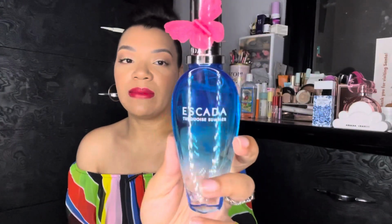I wore this a couple days ago and I got a compliment on it, so I really have been enjoying this one. It's really inexpensive. I think I paid like 30 something, $40 for this bottle. This is a 1.6 full ounce bottle, so it's not too big, but I will be able to wear it. And I did put a little baby dent in her because she was pretty full. Escada fragrances are always pretty full.